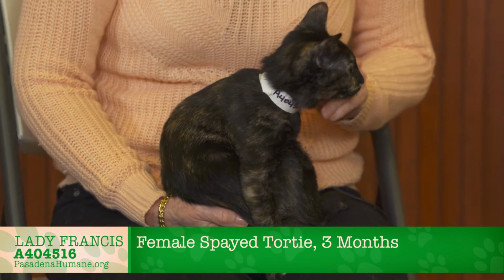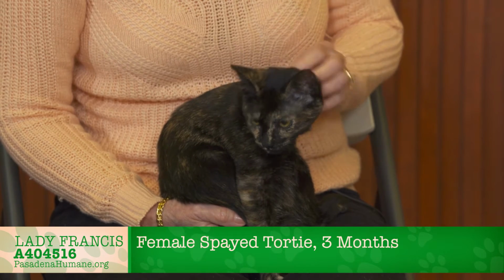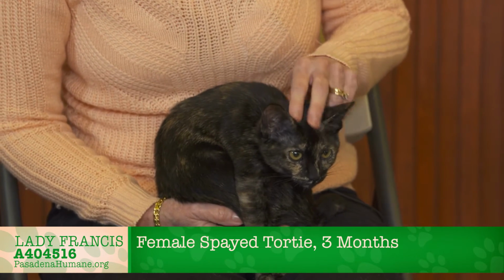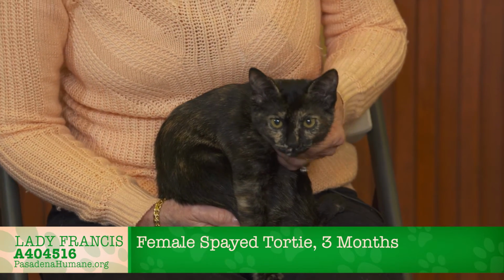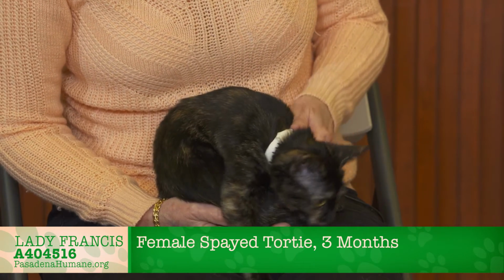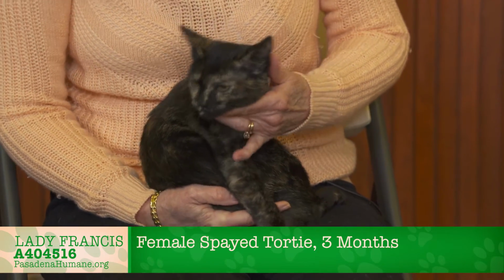Lady Frances is a short-haired Tortie. She loves to play like most kittens. Her favorite toy is a little mouse that she loves to bat around. She enjoys the company of other kittens. She's been in our communal room and been in a kennel with another kitten as well. Her favorite place to take a nap is right on your lap. Wow. Look how calm she is.